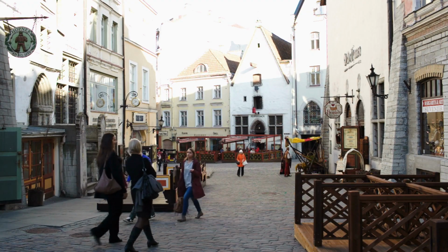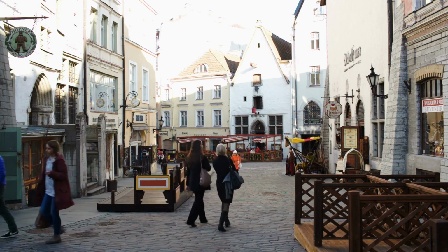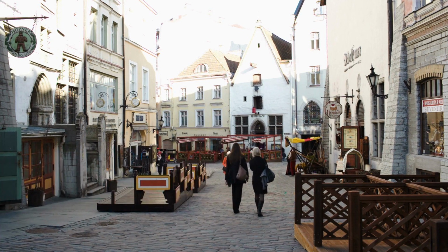These days, the area's charm comes from more than just its historical structures. There are also a ton of bars and stores to visit.